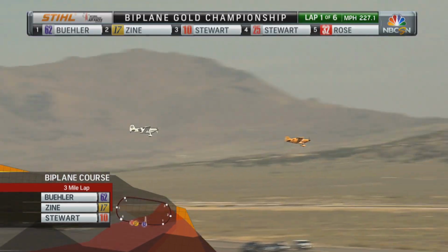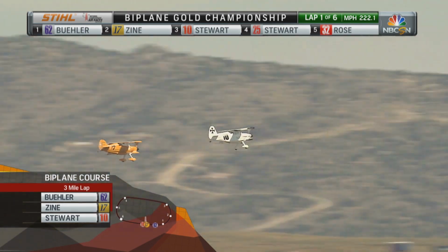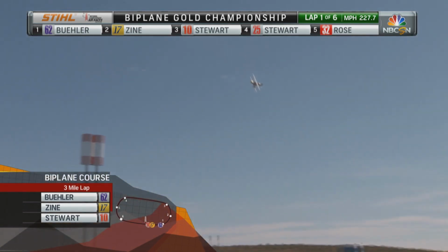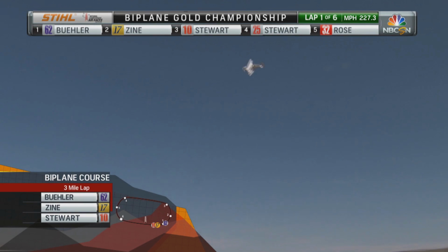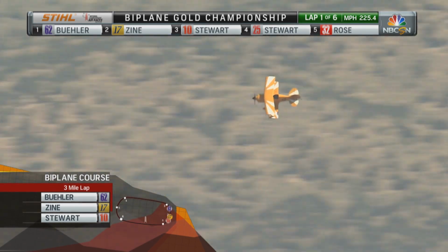240 at 5. Buehler out to a healthy lead. Here's a good battle going on right here, though, for second place. The white plane there, that is Jake Stewart. Jake Stewart won our race leading up to this one, Heat 3A, and he's going up against Eric Zine. They are neck and neck trying to get that second place spot. Zine has the advantage for the moment here.